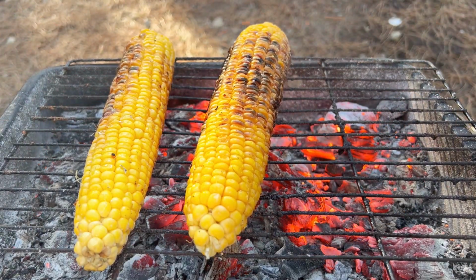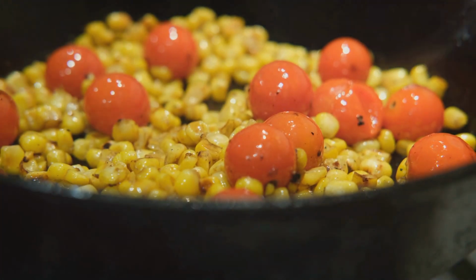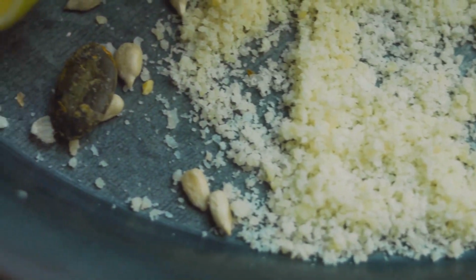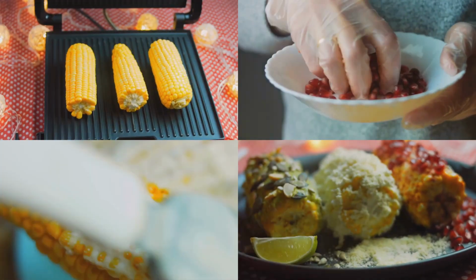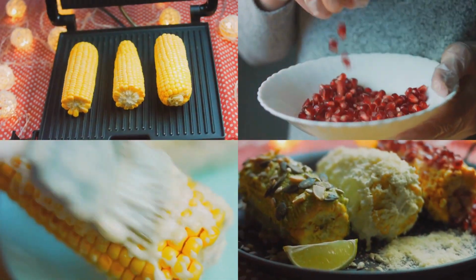And for our final recipe, we're ending on a sweet and savory note with a summer classic: grilled corn with herb butter. This recipe is incredibly simple, yet always a crowd pleaser. The key to perfectly grilled corn is to grill it in its husks, which helps to steam the kernels and infuse them with a smoky flavor.